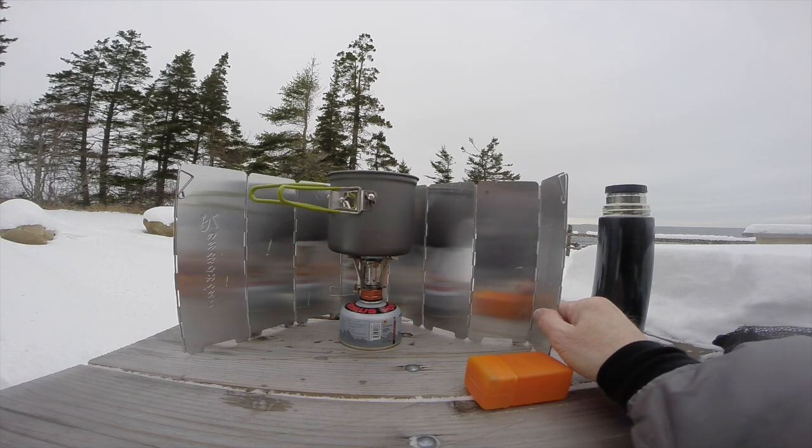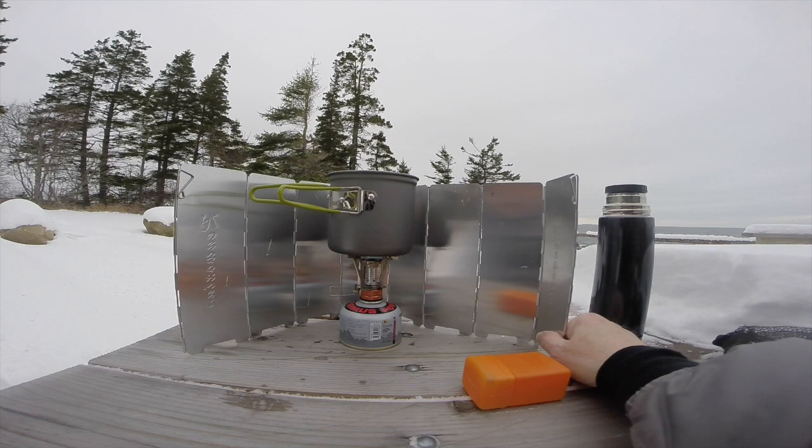The little tank of gas actually cost more than the stove did. And the only place I could find that was online. I've been in a couple of hardware stores and couldn't find that type of tank. I'll have to keep looking though, because I like this little thing. I'm sure I will use it again.